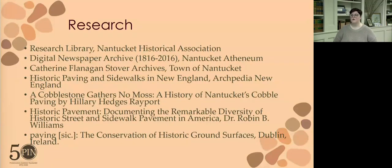But also there are more broad, like Historic Pavement by Dr. Robin Williams at Savannah College of Art and Design, and Dublin, Ireland's Conservation of Historic Ground Surfaces Plan, which also looks at a lot of the materials that we have here. So all of these items provide guidance, but also there are historic districts within the US that have also done streetscape studies. And so those will also help inform the plan for Nantucket as well.